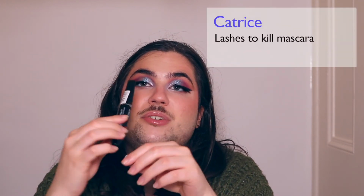And finally, we've got the Catrice Lashes to Kill Mascara. I like this better than the other one, but I have other mascaras I like better, so I won't be buying this again. It's okay. It definitely didn't feel horrible to use. It definitely brings a bit of volume. It was a bit more of a natural mascara compared to the one I usually go for, because I have such tiny little stubby lashes that I go for extremely volumizing mascara like the Better Than Sex by Too Faced.